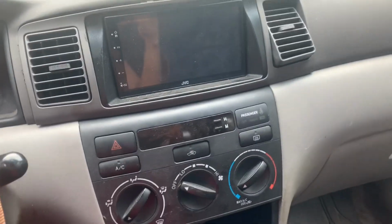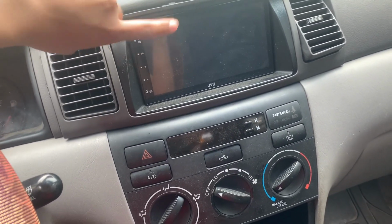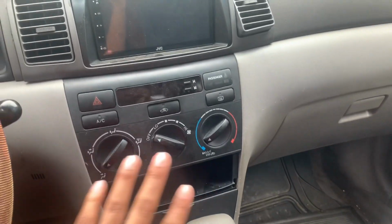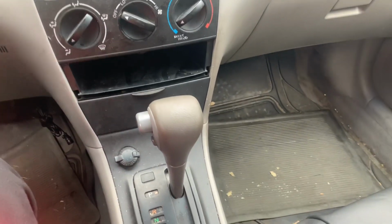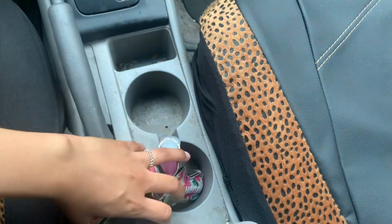So the person that I bought the car from already took out the old radio and put one of these in here, and it works like touchscreen, and I can do Bluetooth and everything. And then here's how this looks. I'm getting my car detailed whenever I start driving it, so excuse all the dirt and stuff. All this is gonna get cleaned and detailed, y'all.